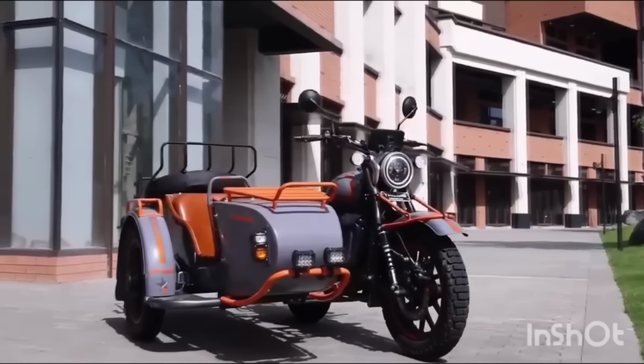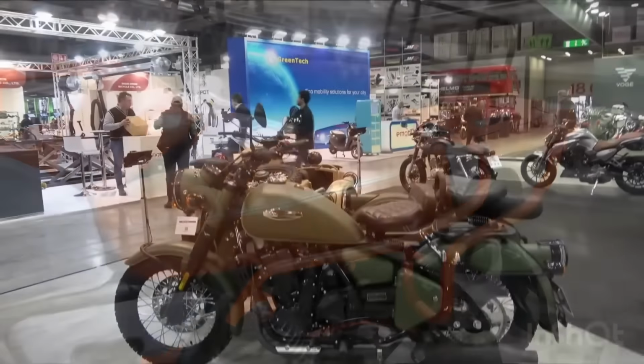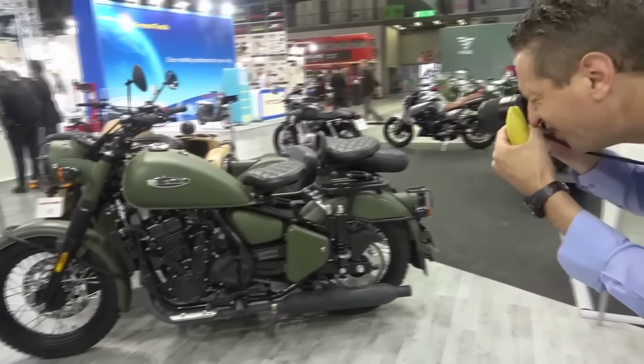However, at the moment there are production motorcycle models with sidecars in the world. The vast majority of them come from China. That's what I'm going to tell you about today.